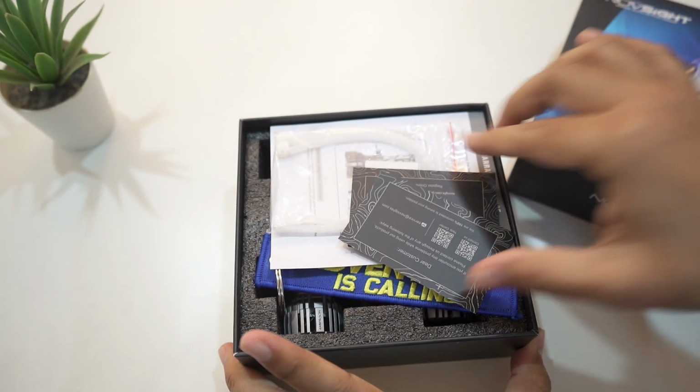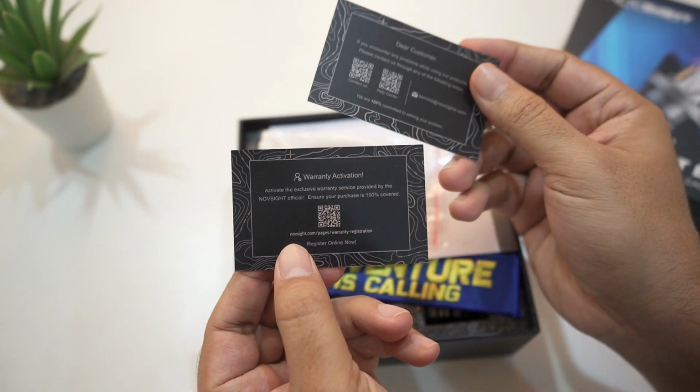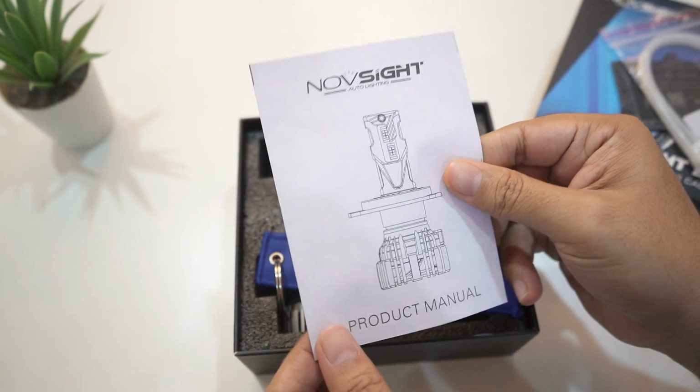Now let's open the box. First you get these cards. The first one is for customer care, if you face any issue, and you can use the second one to register the warranty. Next you get these tie bands to tie up the LED cables if you want. You also get a user manual. You can read this if you have any doubts regarding the installation.